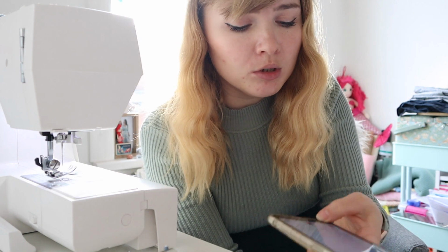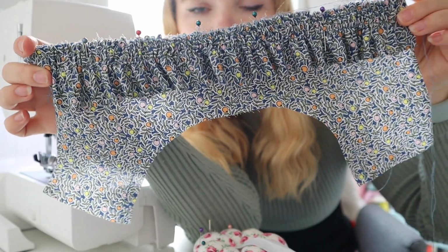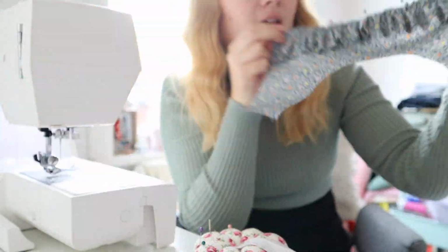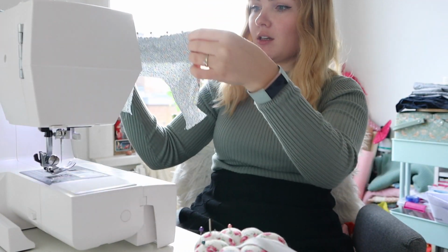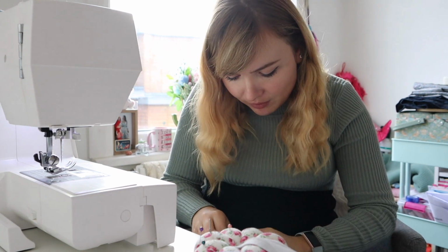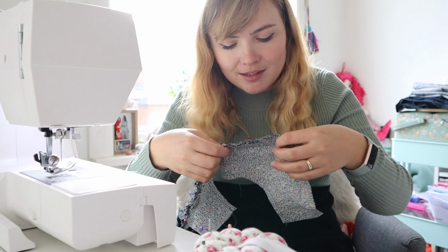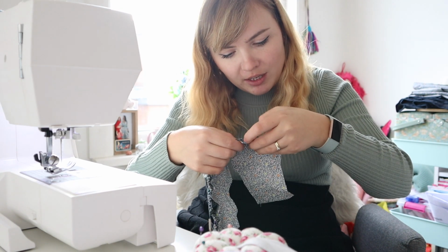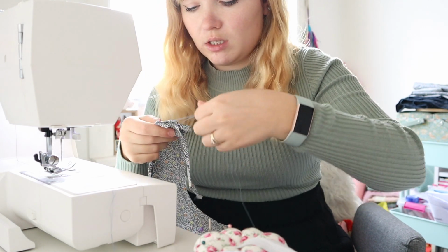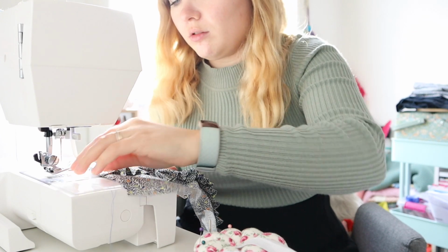So I have done my little gathers, and it's pinned onto my front yoke, like so. And now I can go ahead and stitch those together. I'm just going to give it a little eyeball to make sure that the gathers are all even. And if they're not, you can just have a little fiddle in between pins to make sure that they look all even and nice. So yes, let's go ahead and do that. Let's cut those threads off for a sec. Cool.